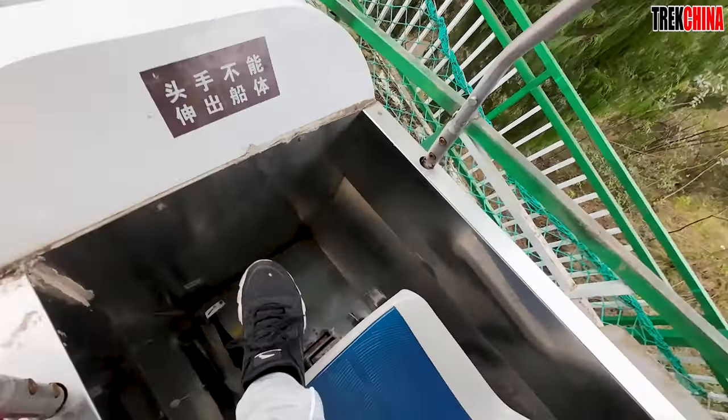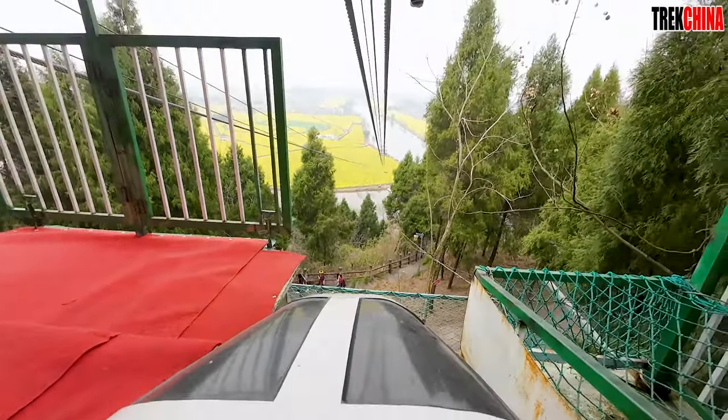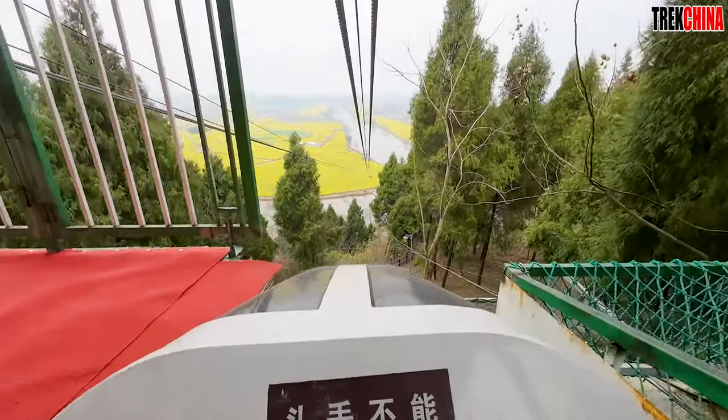In a few moments, we are going to take this shuttle-like cable car all the way down to the main island down below. Let's give this a try. Let's go.